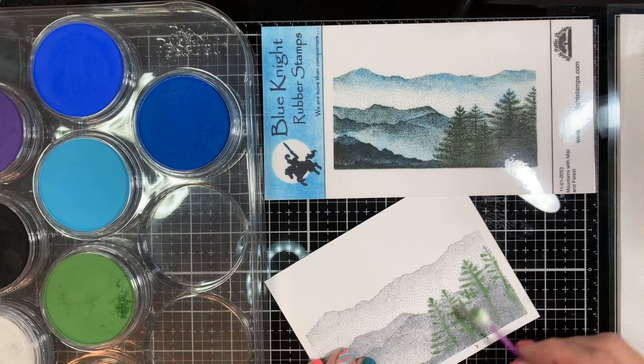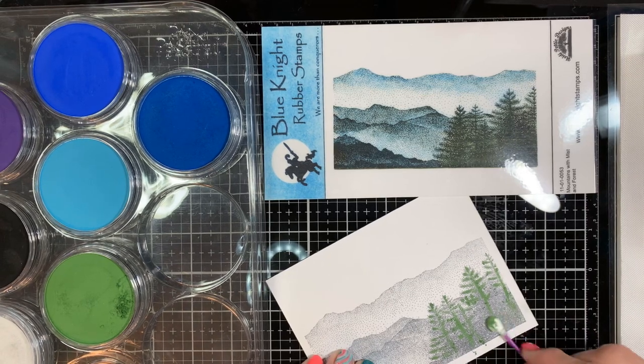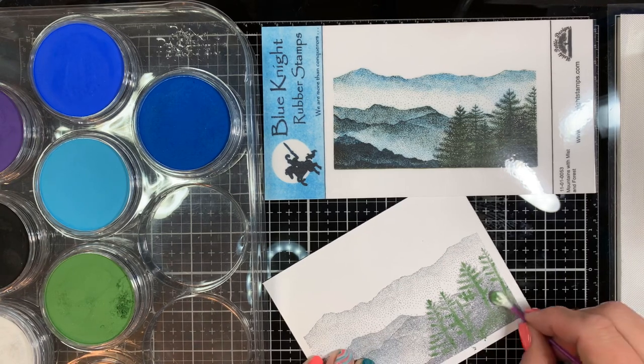All right, now that I have my basic trees, I'm just going to blend a little bit down here in the corner. I have a lot of extra pigment sort of loose here.